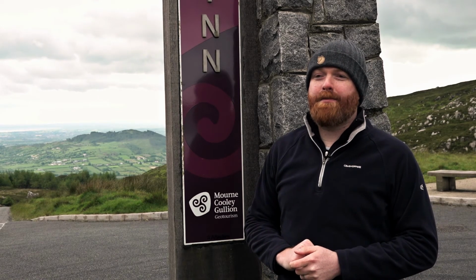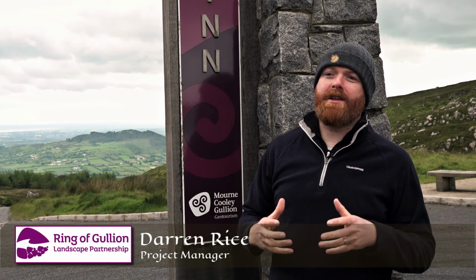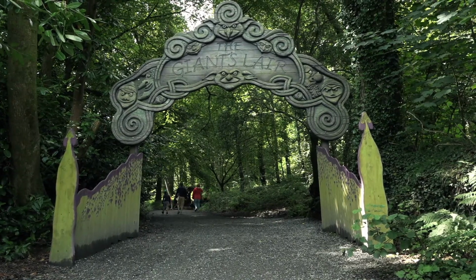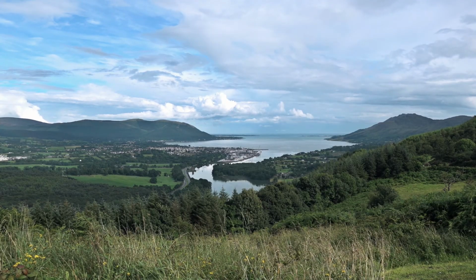The Ring of Gullion Landscape Partnership Scheme is part of the Heritage Lottery Fund's programme to conserve some of the area's most treasured landscapes. So some of the actions in the Ring of Gullion Landscape Partnership Scheme are trail construction, storytelling, showcasing Gullion's heritage and interpreting the area's rich heritage through the Newry Canal project.